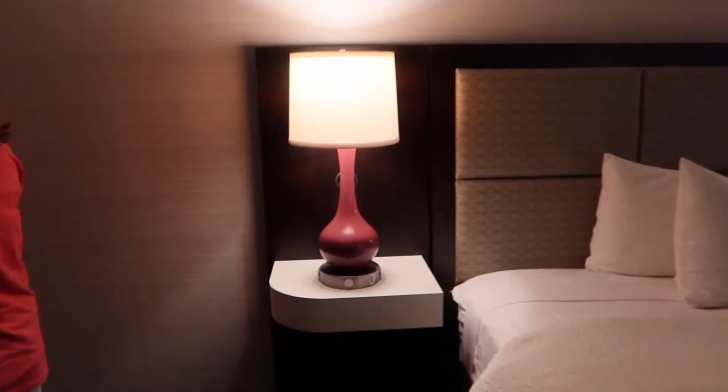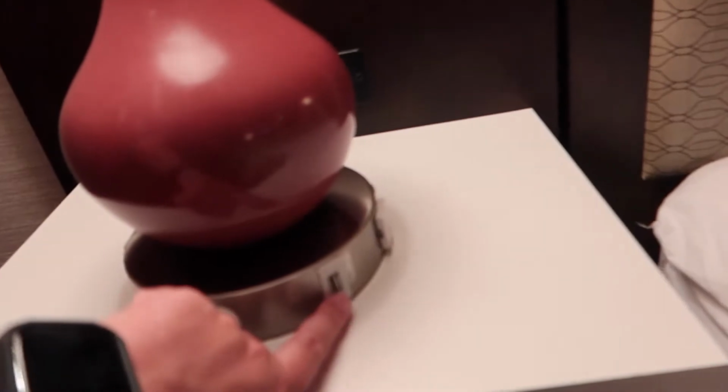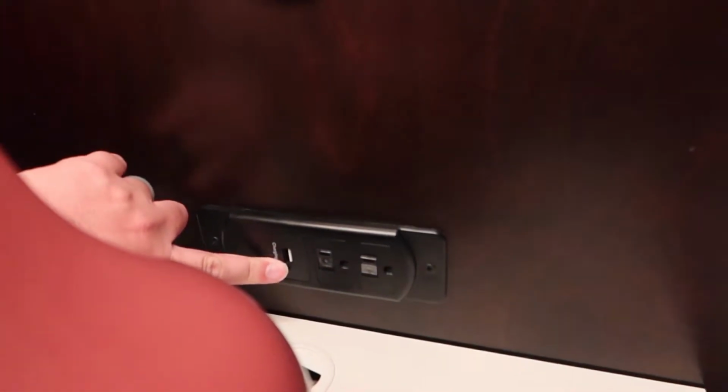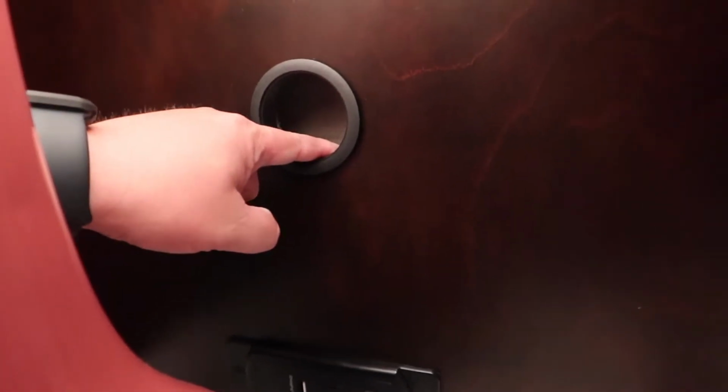All right, so we gotta do everything. The lamps have USB. They have a regular plug, and USB on the backside, and plugs. Oh, and you can even feed a cable through. Oh, I like this, which is pretty cool. Look, Ryan. Oh, that's cool.